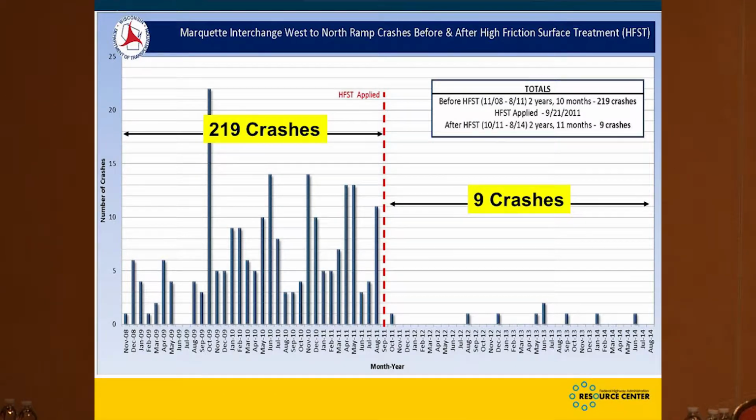So this is just one location. It is an anomaly. I don't know of other places that have this type of crash rate, but it's very clearly a good application of high friction surface treatments in reality. We didn't have to reconstruct the interchange or anything like that.